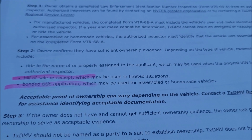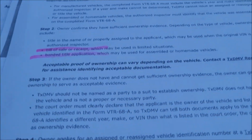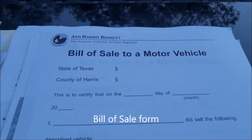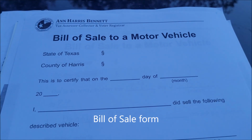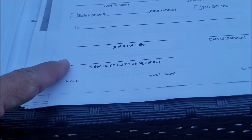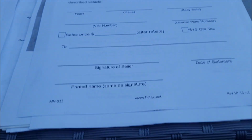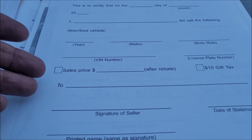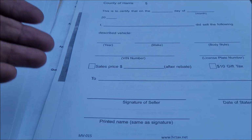So you're going to have to figure out what's best, what you want to do, but I had this all ready to go the best I could. They actually have a bill of sale on the website. This is Harris County tax collector, but if you would take this and fill it out and sign it, signature of seller, and I do not see, it says buyer, but there's no signature of buyer, it's just the signature of the seller. So I don't know how I feel about this bill of sale.